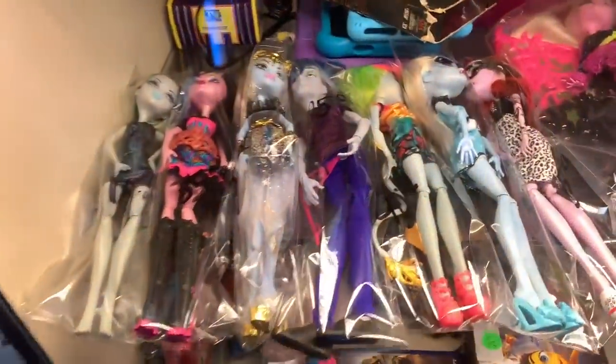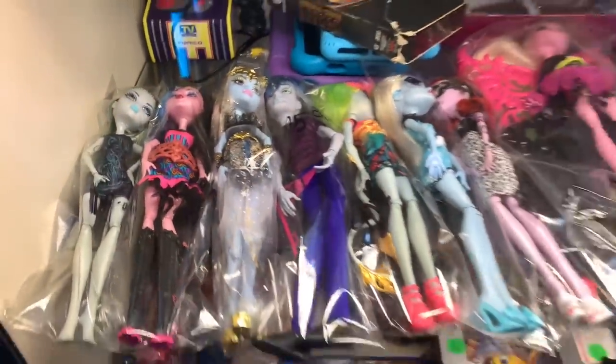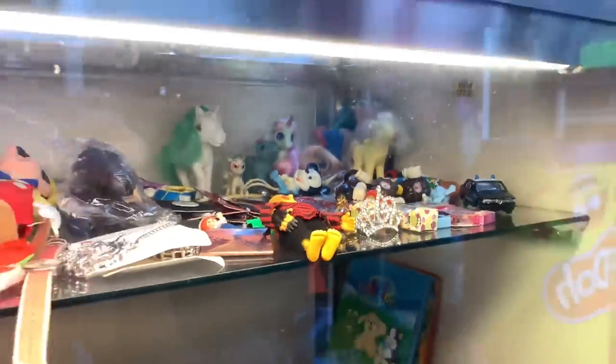like the Monster High, the Bratz, and then there's some complete Monster High dolls here. I didn't show these too much, but I did end up picking up some of those. Can you guess which ones? I mean, you'll see in the haul in just a little bit. And then some My Little Ponies over there.